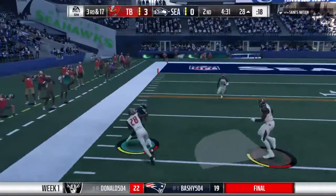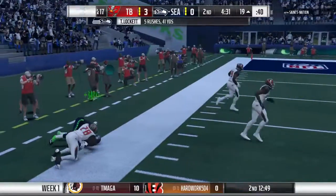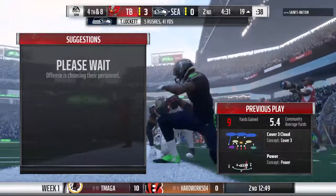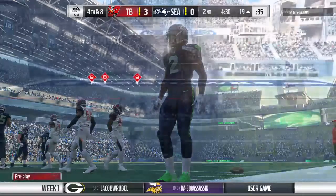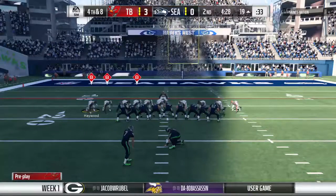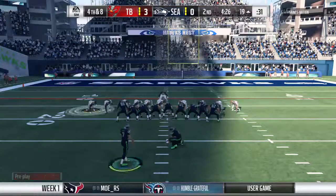And some room to roam now. Give him 9 on the carry, but it's not enough, and it'll be 4th down. That's a really good job right there. Just kept stringing that play out, pushing him further and further towards the sideline.